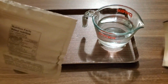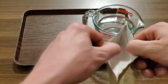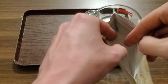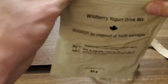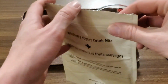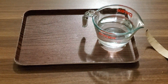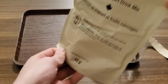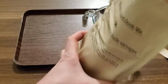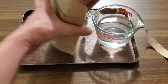Oh, Jesus. Powder everywhere. Preserved yogurt drink mix. Oh, there's a lot of white powder in there. It's very, very well sealed, though. That was very flat. Any smell? Let me smell that. Delicious wild berries. With a hint of yogurt. Spread the bottom of that pouch out. We'll see. We've got exactly the amount of water that it calls for.